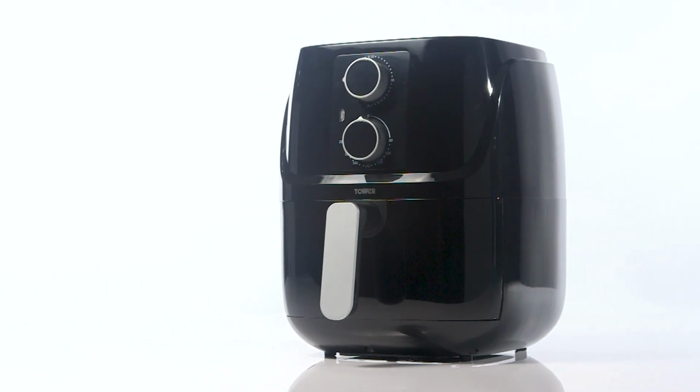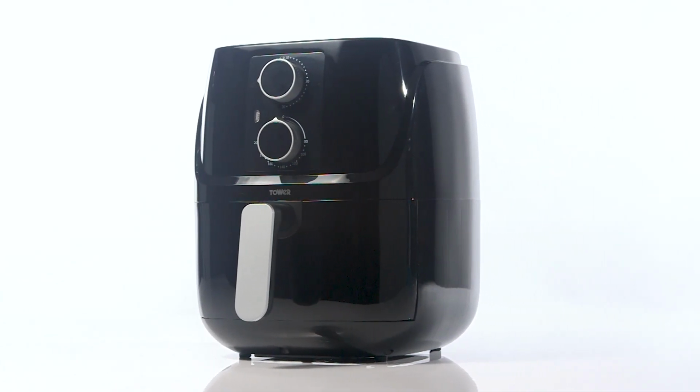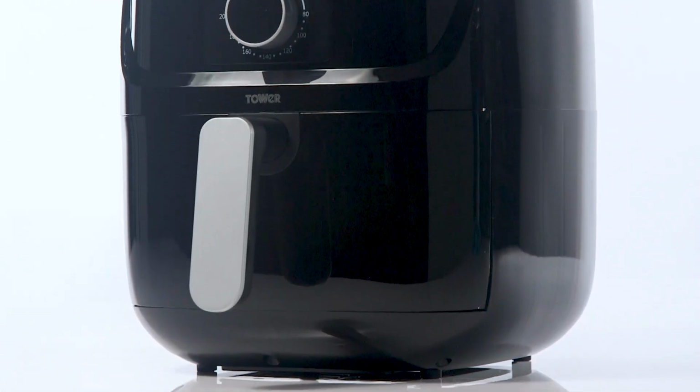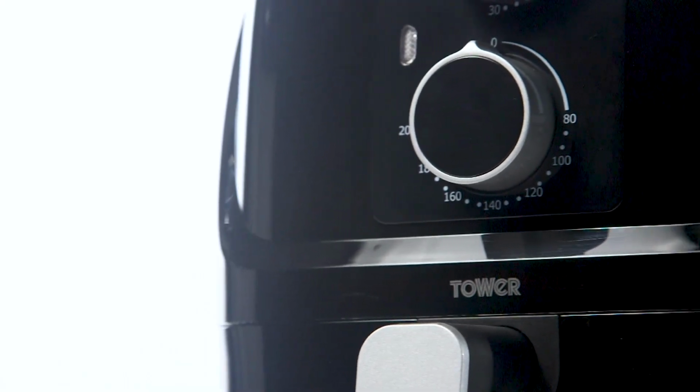In this Argos Support video, we will show you how to get the best cooking results with your air fryer. We recommend following these guidelines to prevent overcooking or undercooking foods, so you can cook your meals stress-free.